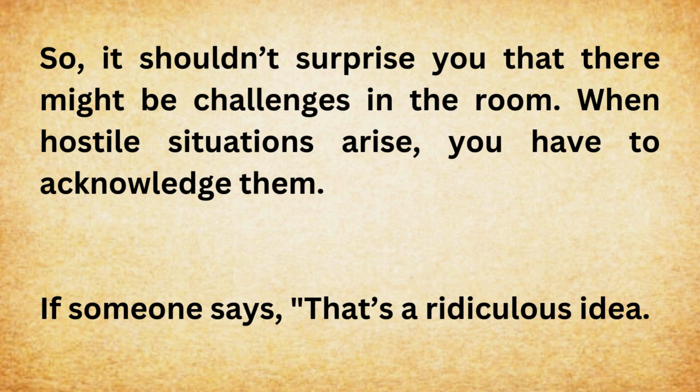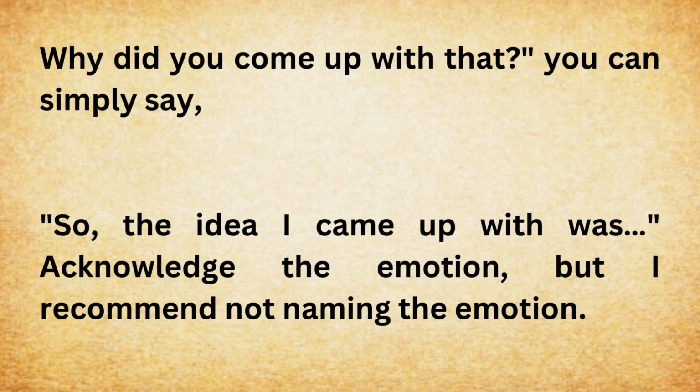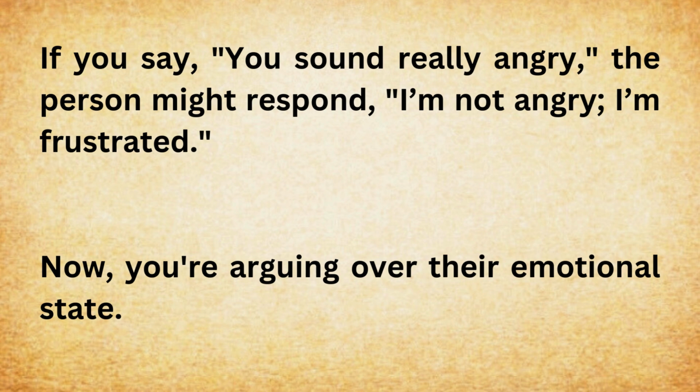If someone says, "That's a ridiculous idea. Why did you come up with that?" You can simply say, "So the idea I came up with was..." Acknowledge the emotion, but I recommend not naming the emotion. If you say, "You sound really angry," the person might respond, "I'm not angry, I'm frustrated." Now you're arguing over their emotional state.